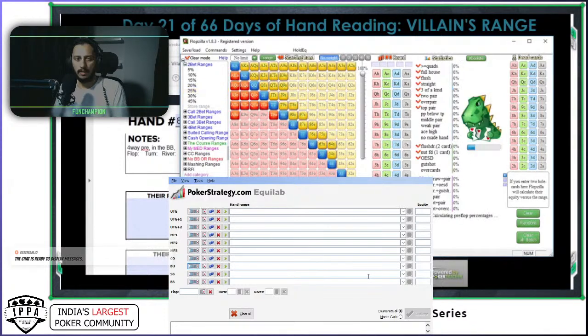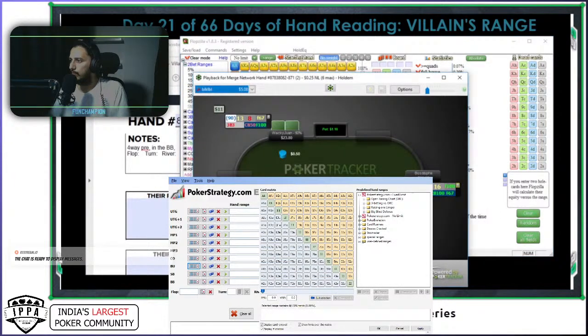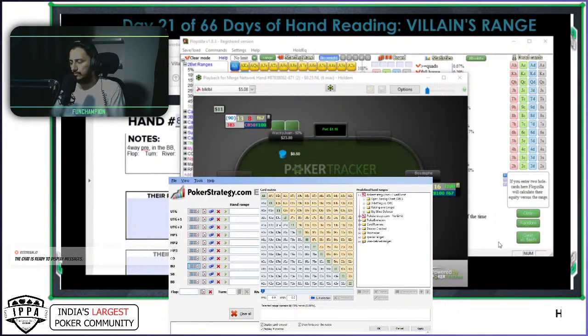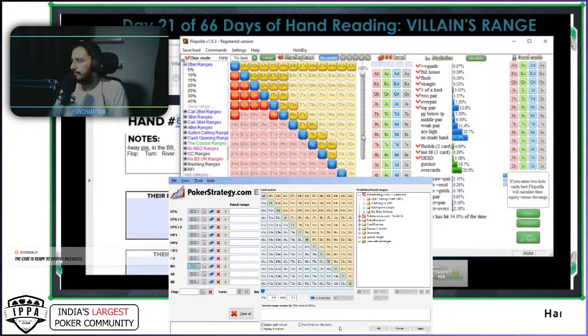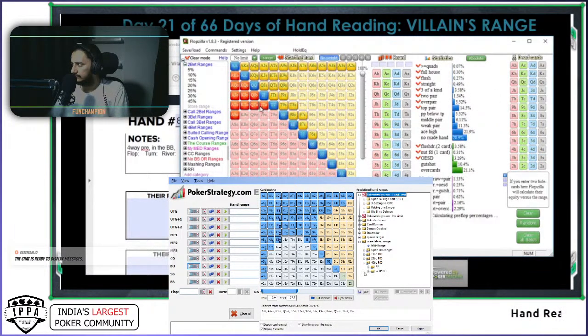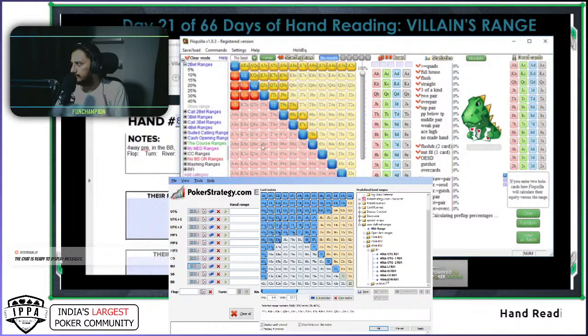What is his raise first in on the button? It's a lovely just 1 out of 9, 11%. Okay. Can't put too much stock in that, it's only been 78 hands. Well, actually, we can say he's pretty tight. I bet he's raising every single pair. Maybe he's staying away from some of these ugly offsuit hands.